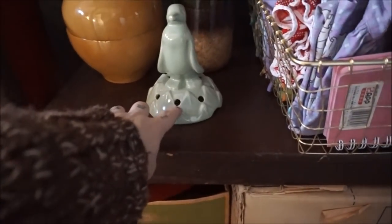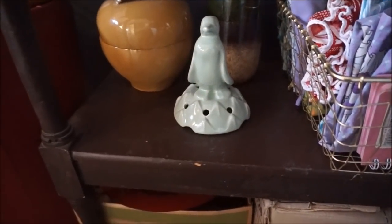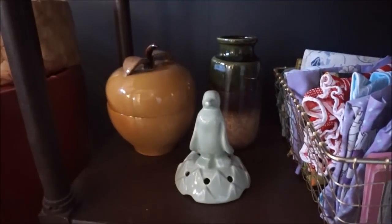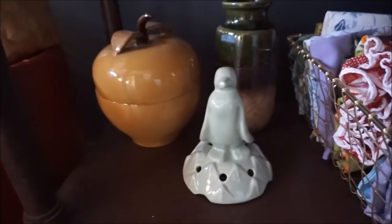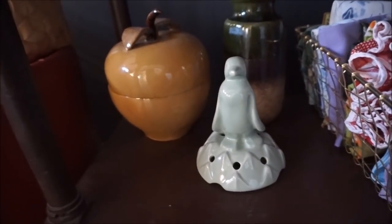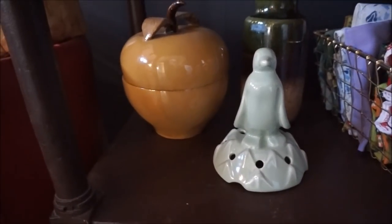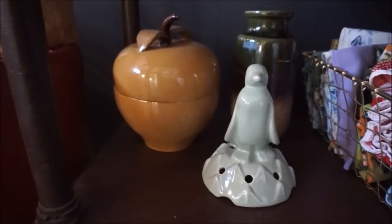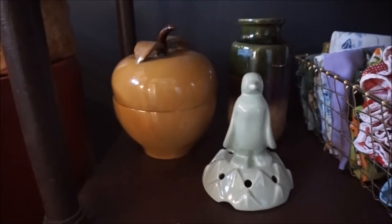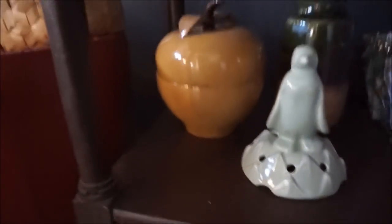This is supposed to be in a bowl and you put flowers in it. So what do you call it? A hedgehog or something. And this is one of my favorite thrift finds. It was like 50 cents, euro, or dollar. It was really cheap. And I think it's handmade, so it's pretty unique.